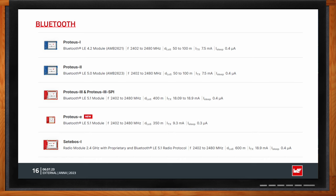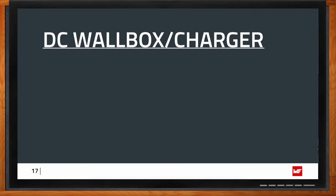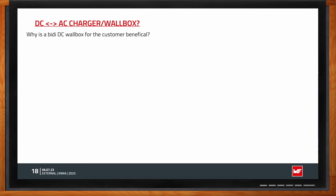So, Andreas, let's switch gears and talk about that DC wallbox. What's the difference between a DC and the AC wallbox? First of all, for the OEM or car manufacturer, the DC wallbox is beneficial because he can skip his onboard charger. Maybe in future we will see some cars which have no onboard charger anymore. This will help the OEM to save costs, save weight, and save space inside the car.